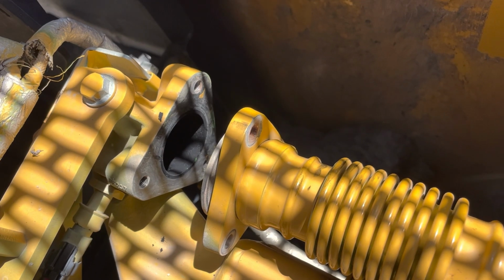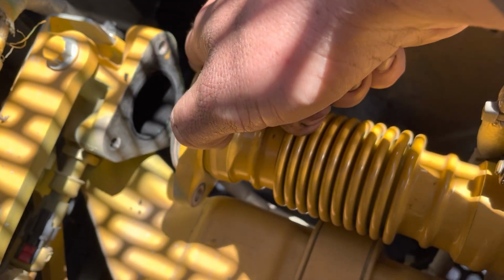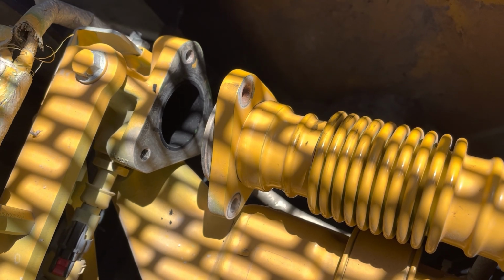I like to check in here because you can have an EGR cooler starting to fail but not having any issues yet, and it may be a little bit wet in here. But this one's all dry. This one seems to be okay. I don't think this one's failing.